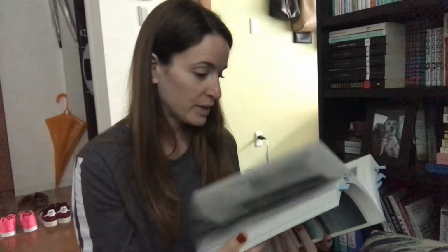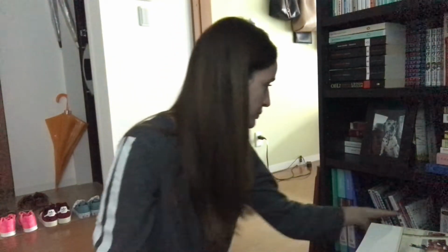And it used to be labeled, but I think my mom accidentally pulled it out. But yeah, just absolutely beautiful. My favorite artist here in Japan.